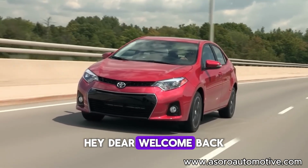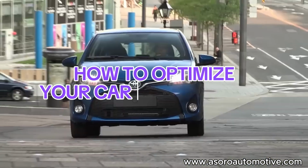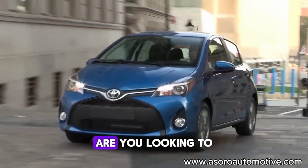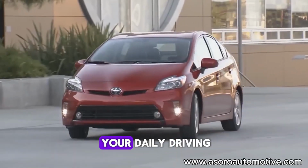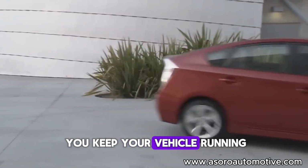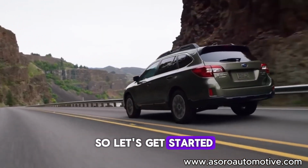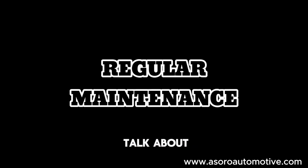Hey there, welcome back. Today, we're diving into how to optimize your car's performance. Are you looking to get the most out of your daily driving? These tips will help you keep your vehicle running smoothly and efficiently. So, let's get started. First up, let's talk about regular maintenance.